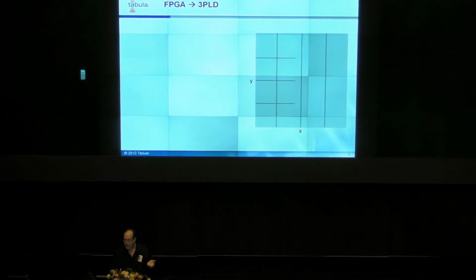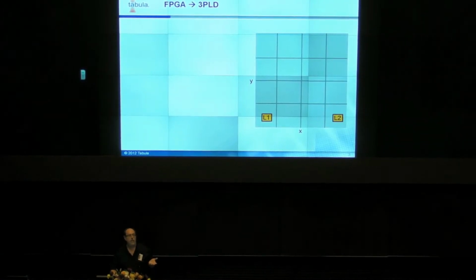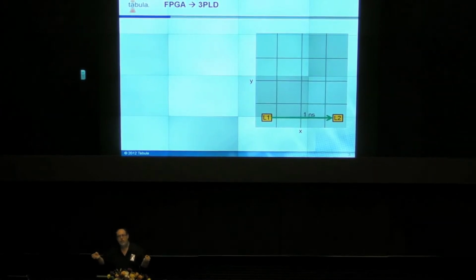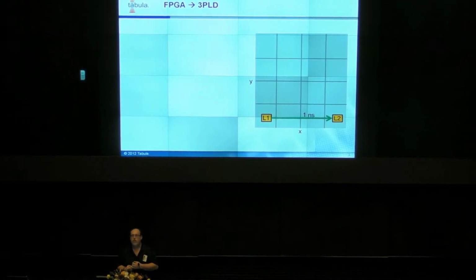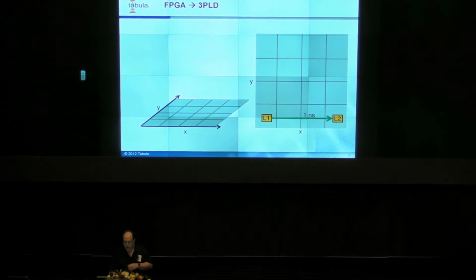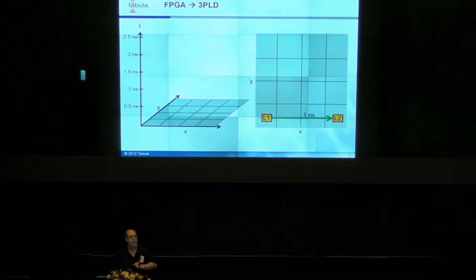Suppose you have an FPGA, and it's a two-dimensional device, and I'll put on a grid so we can see what's going on a little more easily. And you have a LUT on that FPGA, and you have a second LUT on that FPGA, and the one sends a signal to the other that takes, for the sake of argument, 1 nanosecond. Let's look at the same picture in a slightly different way. We're going to look at this picture in 3D, where our third dimension is time. Still talking about an FPGA.